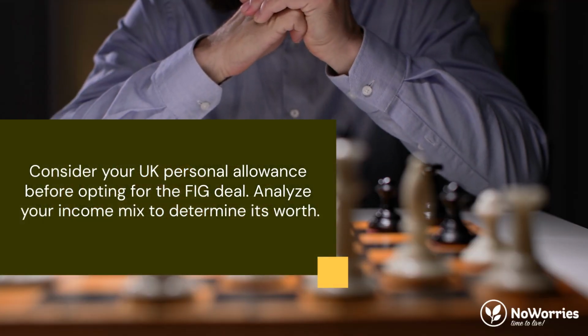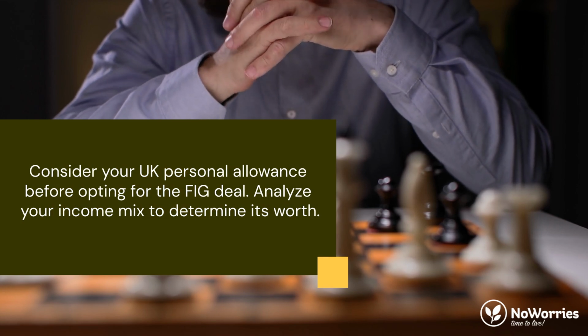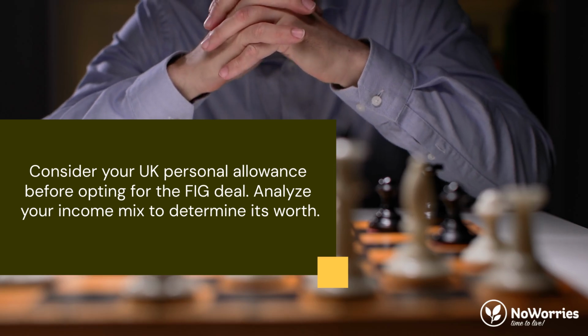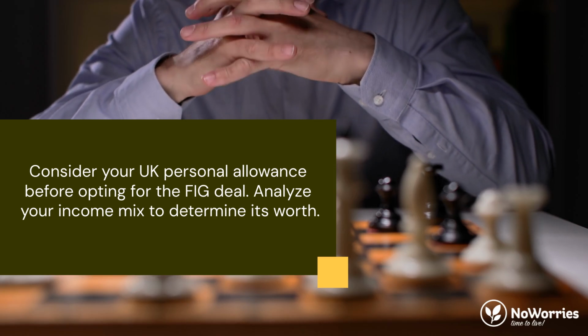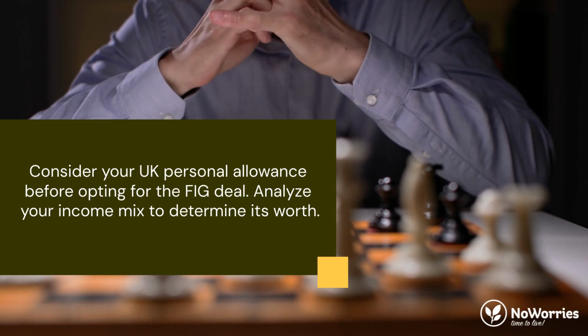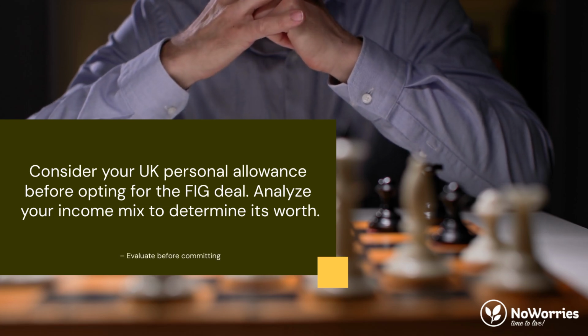Newcomers to the UK? You get a little treat. The new Foreign Income and Gains (FIG) regime gives you a 4-year window where you might be able to exclude overseas income from UK tax. Nice, right? Just note, you'll give up your UK personal allowance in return. So, depending on your mix of income, the FIG deal may or may not be worth it. Worth running the numbers before jumping in.